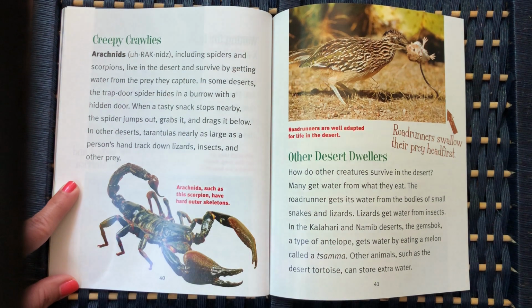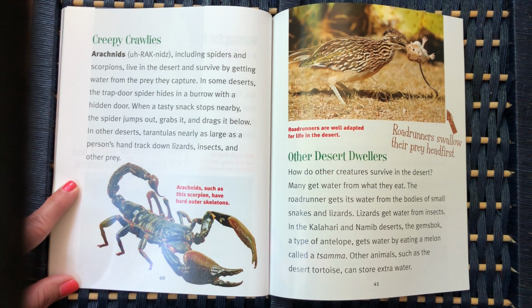Creepy crawlies. Arachnids, including spiders and scorpions, live in the desert and survive by getting water from the prey they capture. In some deserts, the trapdoor spider hides in a burrow with a hidden door. When a tasty snack stops nearby, the spider jumps out, grabs it, and drags it below. In other deserts, tarantulas nearly as large as a person's hand track down lizards, insects, and other prey.